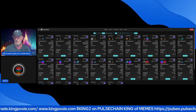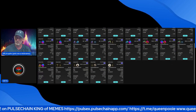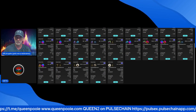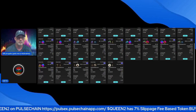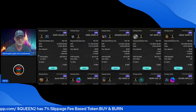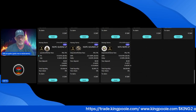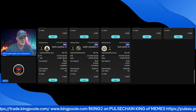So also, I just wanted to point out on the homie farms, there's additional utility for King and Queen, for people to earn an APR and get a reward of the DAT token. Even the VETS token here. Let me zoom in here. So down here, even VETS, if you're holding VETS, you can stake it, pair it with Nope, and get a 159% APR, and then earn DAT.